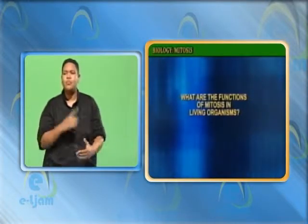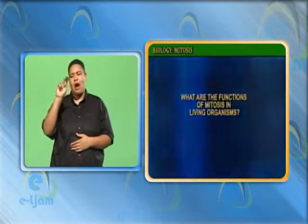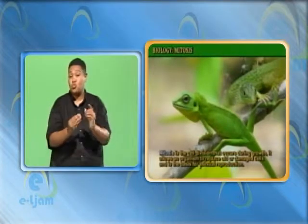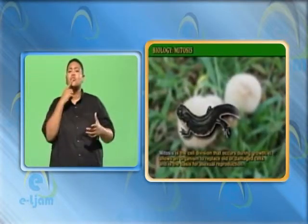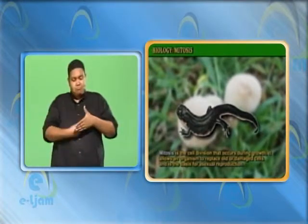What are the functions of mitosis in living organisms? Mitosis is the cell division that occurs during growth. It allows an organism to replace old or damaged cells and is the basis for asexual reproduction.